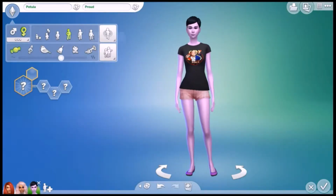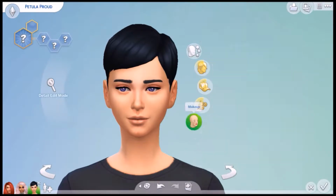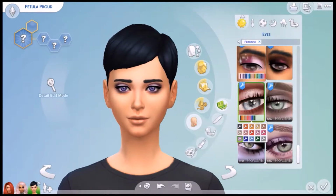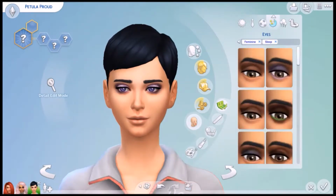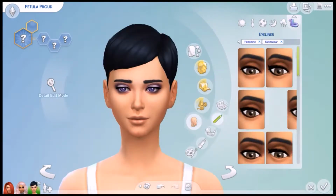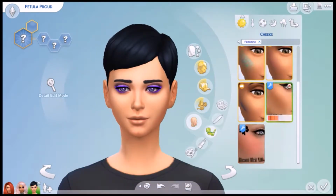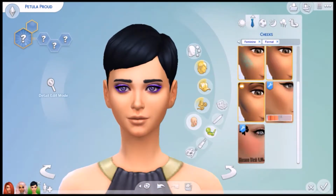Next up, I'm making Pride, and her name is Petula Proud, after Petulantia, which is the Roman name for the Greek goddess Hybris. And I kept it simple with her last name, obviously. Her colour is purple. I gave her some really nice purple makeup and a beautiful high bun. I also gave her some purple feather earrings.